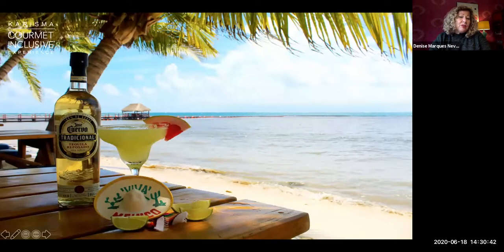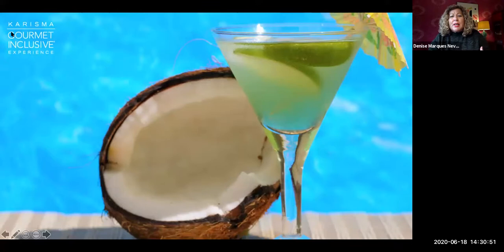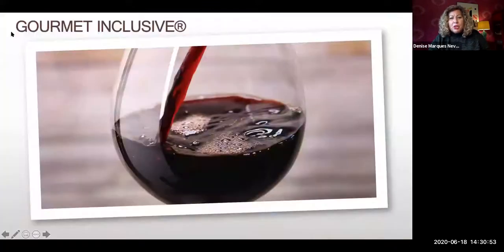And the cocktails. I've got my tequila. I wish I had a cocktail. The cocktail choices, they're made deliciously for you. They're not out of a machine. We have mixologists that are going to make you a delicious cocktail during your holiday.